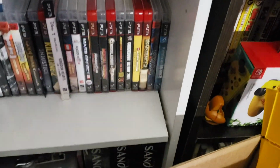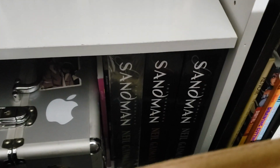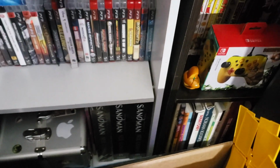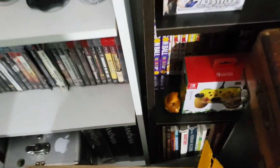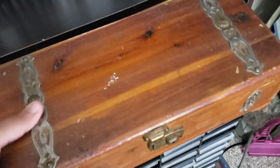I love Assassin's Creed. This is something I'm really proud of right here. Well, not proud, but it's my Sandman complete. I'm missing 1 and 2. They're just hard to find. Eventually, I'll get 1 and 2. The only thing is with those, they're really hard to read because they're hardcover.